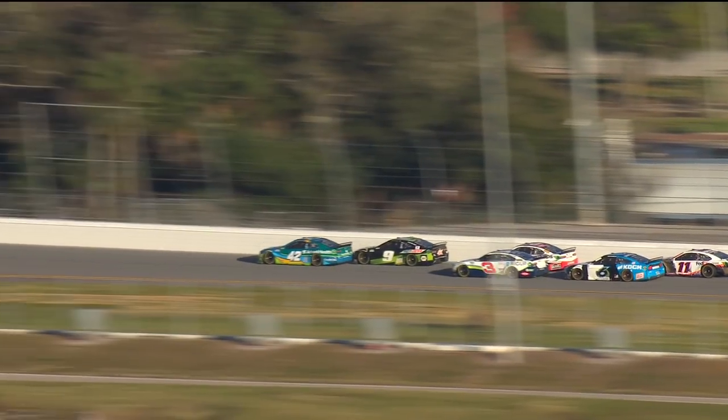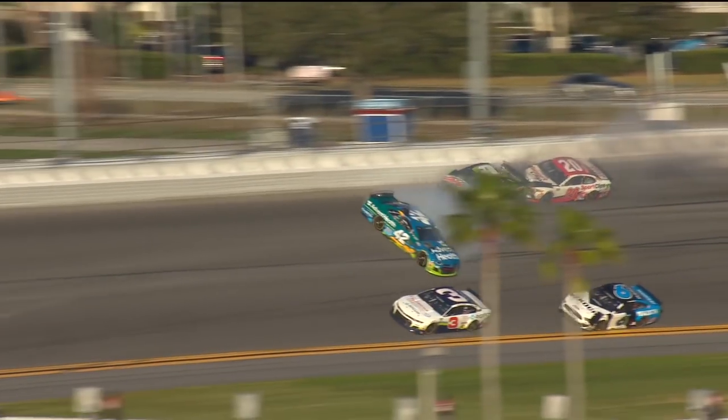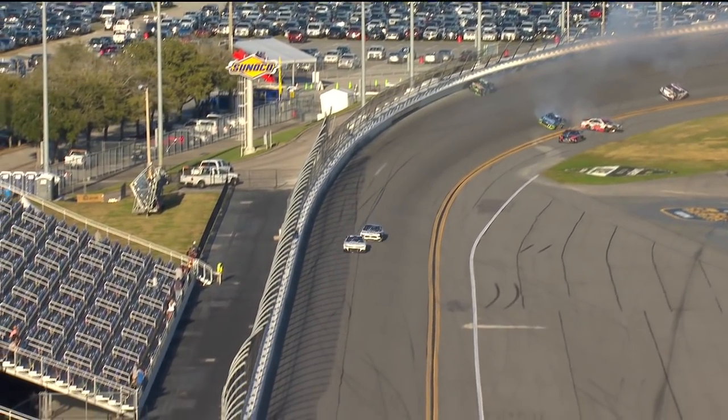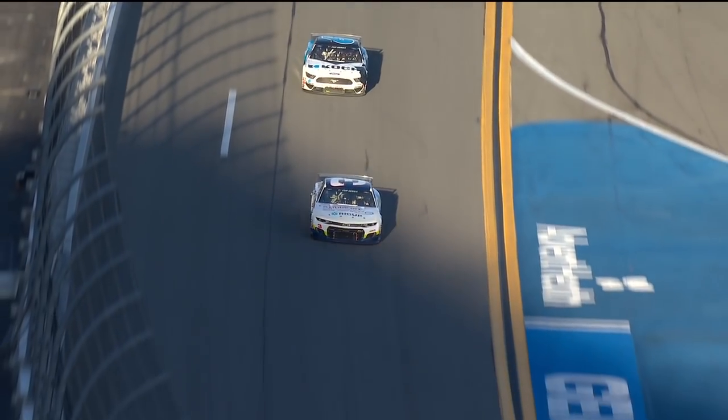So here we go down the back straightaway. You see the 9 of Chase Elliott all over the rear bumper of Kyle Larson. He tries to squeeze to the outside of him, but Larson does a good job blocking him. Now Larson realizes he's going to go to the inside. This is almost similar to what happened between Joey Logano and Kyle Busch earlier. He tried to go to the inside. They just make contact and they both go around.